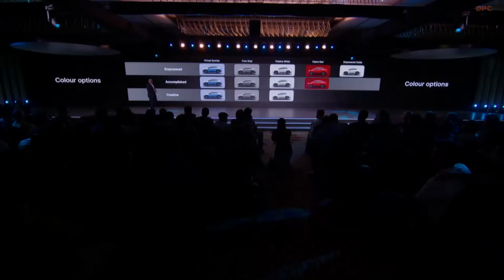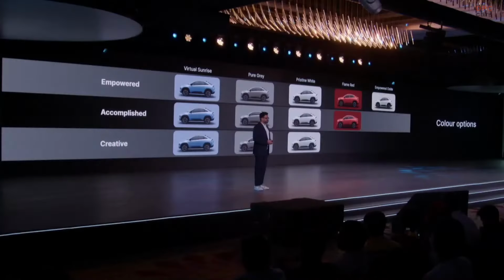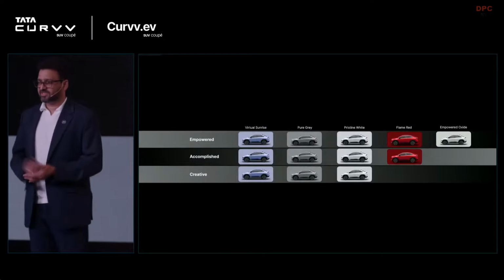So now it's time to meet the Curvv in person. So we'll start with the navy and then we'll see the car. Thank you.